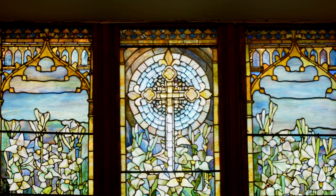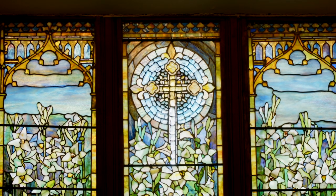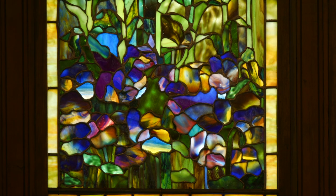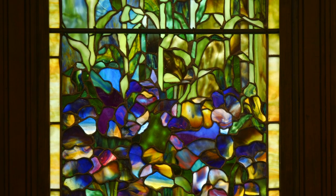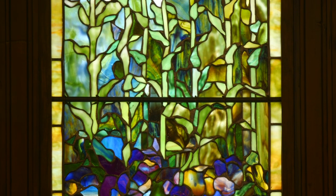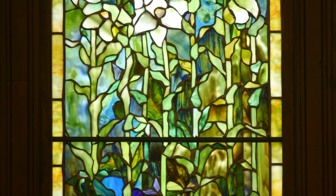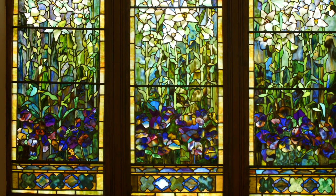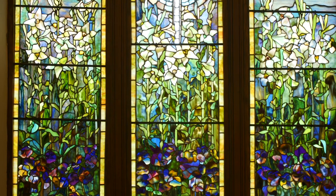Let's talk a little about the Tiffany lily window, because that was Tiffany's most successful ecclesiastical glass. Of course, the Easter lilies are symbolic of the resurrection. And what's so special about the Tiffany lily window is the combination of colors with the irises at the bottom, those beautiful purples, but the fine detail, thousands and thousands of little tiny pieces of glass.